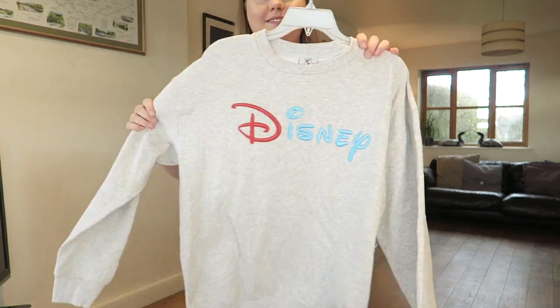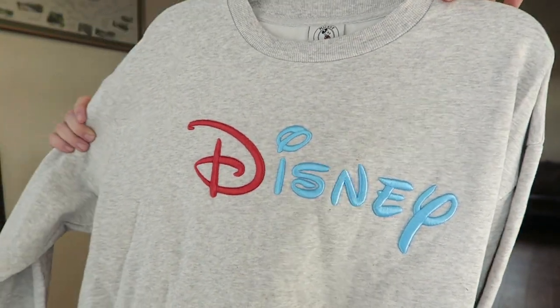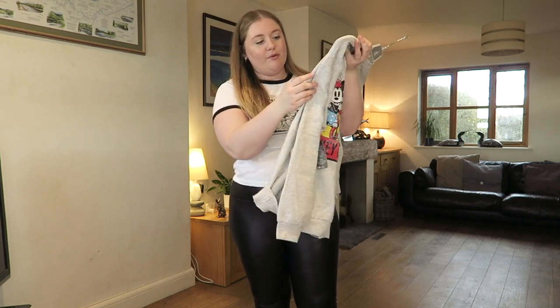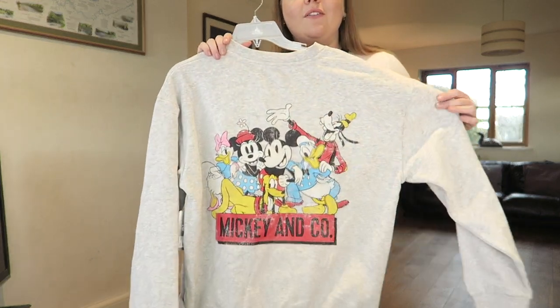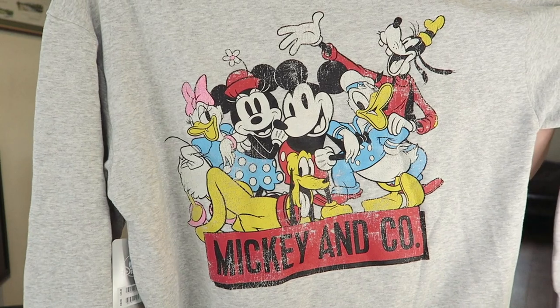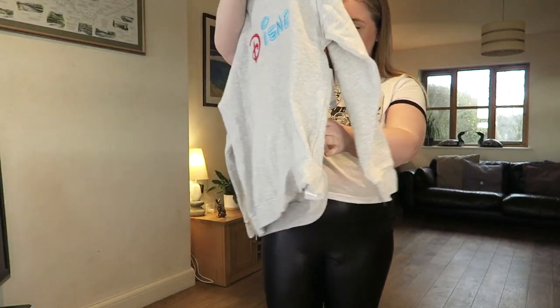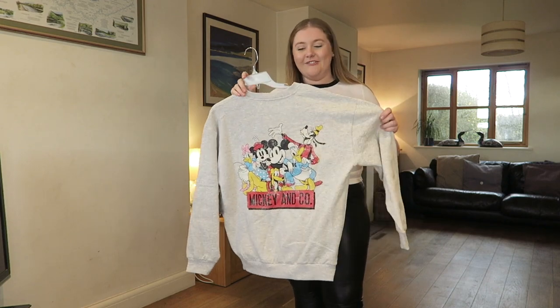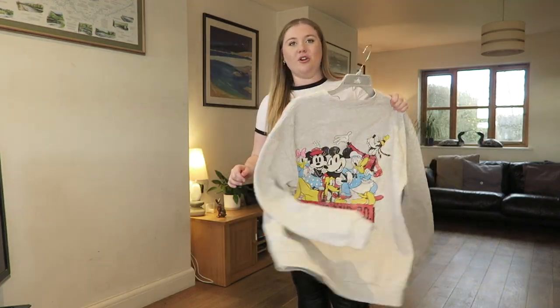So it's got Disney embroidered on the front with a big red D and then the rest of it in the blue embroidery. But the back is what sold me on this. Like, look at it. It's so cute. And it kind of has that like 80s retro sort of thing going on. I'm gonna try it on.